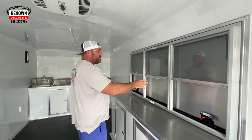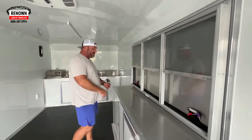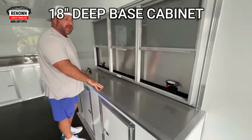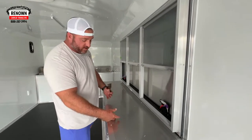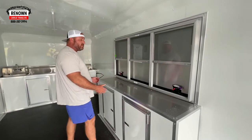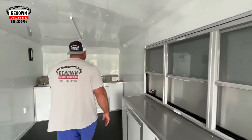Again, we've got our 4x6 concession door and window. We've got screens that let up and down on them as well. We've got an 18-inch deep base cabinet right here. And what I love about this base cabinet is that you can use it to put a cash register on, you can use it to store some of your cooking needs, and you can also use it as a prep area before you start serving food. So you can use this countertop for a lot of things.